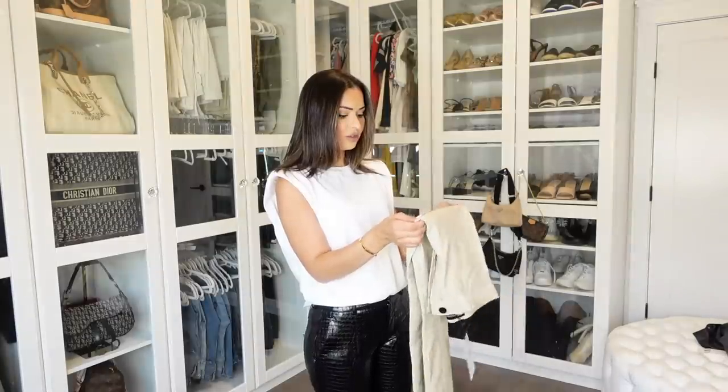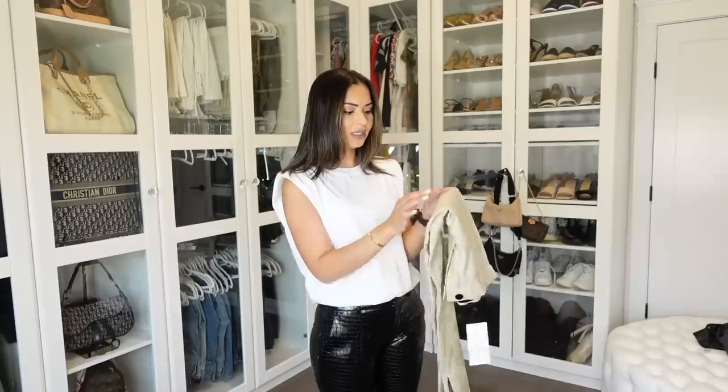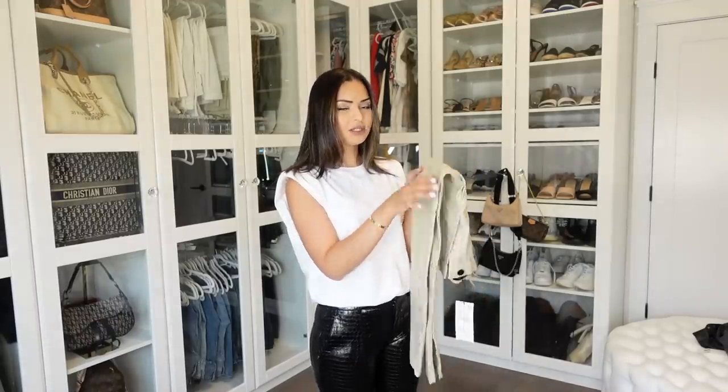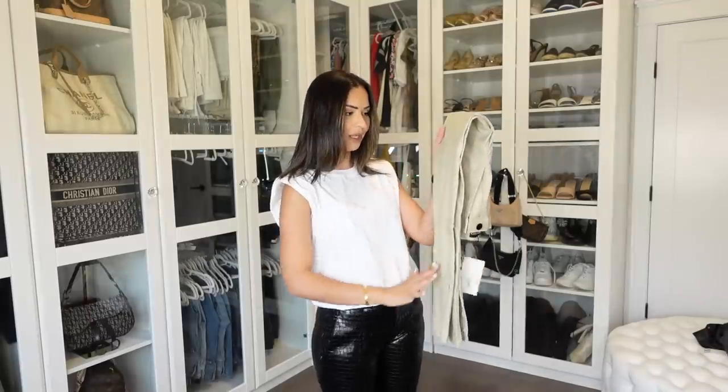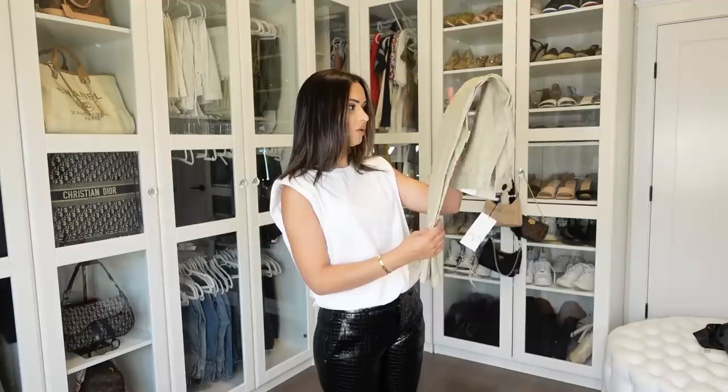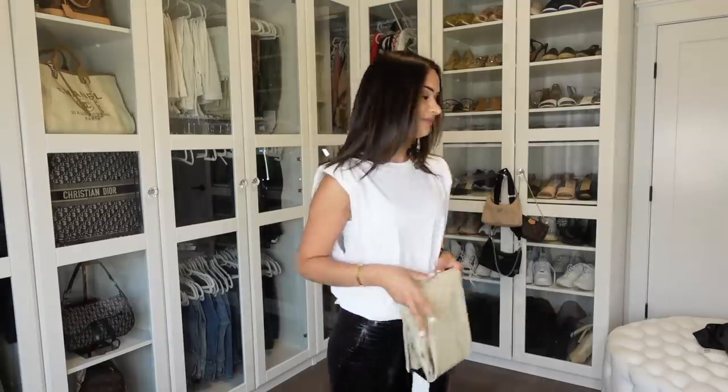They are so nice and stretchy and the material feels really nice. It's almost like faux leather, but not really. It's a really nice, interesting material, and I love the look of them. They do have a zipper on the sides of the ankles, which is really nice. But yeah, I wanted to show it to you guys, even though they didn't fit and I can't show it to you on. I'm still planning to get them in a bigger size.